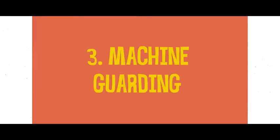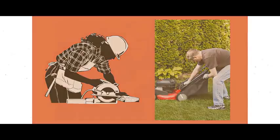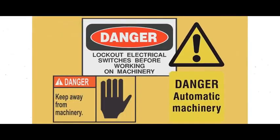3 is machine guarding. Machine guards prevent accidental exposure to moving parts. Don't take them off or bypass them. Machine guards on portable tools like lawnmowers and handheld saws prevent chopping off your fingers. Floor-mounted machines have safety guards in place for the same reason. Shut down the machine and make sure it is properly locked out before performing any maintenance. Don't wear metal jewelry like rings, wedding bands, or necklaces when working with machinery.